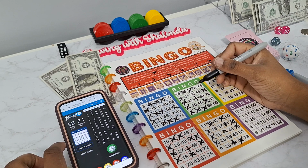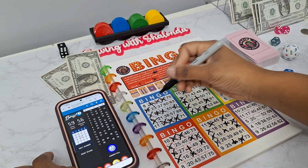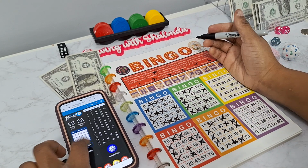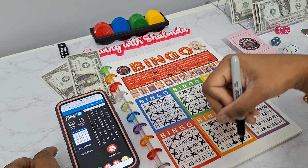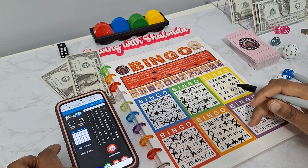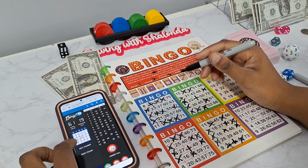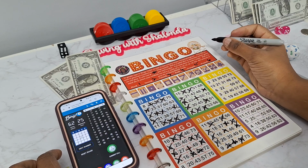All right. B15. We don't need any more. We're done with the Bs on all of ours, guys. We don't need any more Bs. I-19. I-25. Okay, G59, so we need that one there.